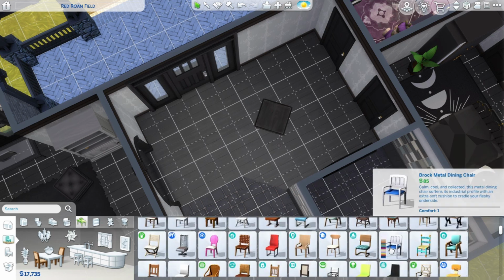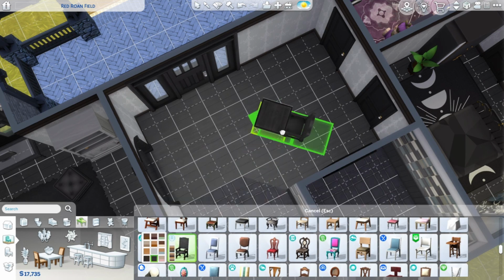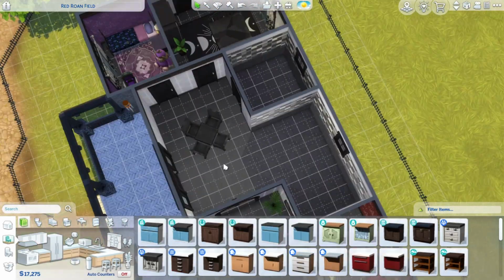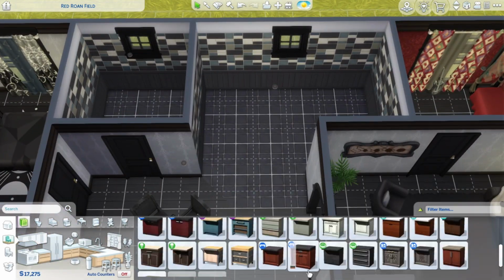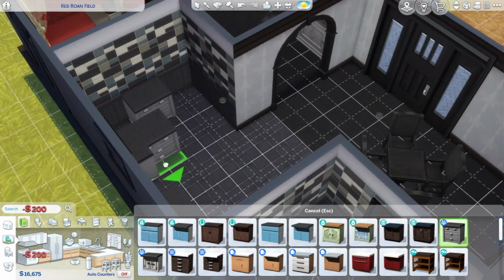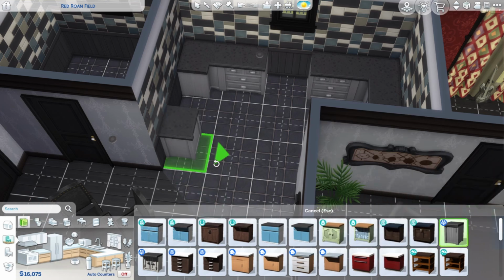In the dining room, I have a table from the Get Together in here. And I use these chairs from the Horse Ranch pack. The default swatch is like a cow print, so I switched it to the all black swatch, and that really ties in everything in this house, especially for the Goth family. I'm using the Parenthood counters again.